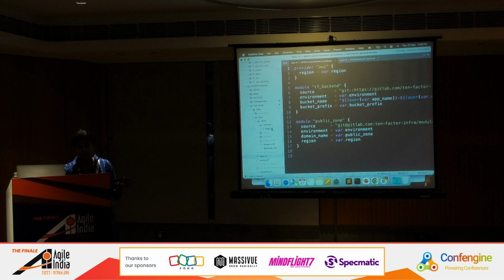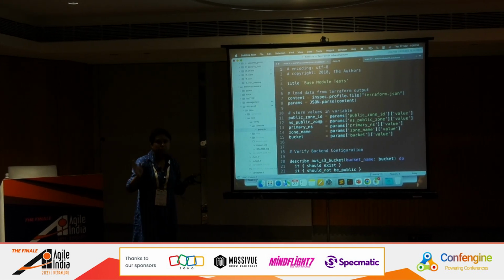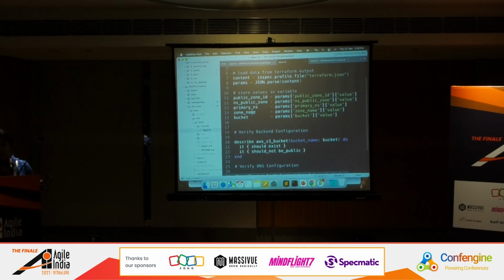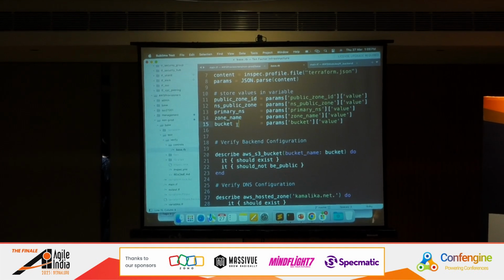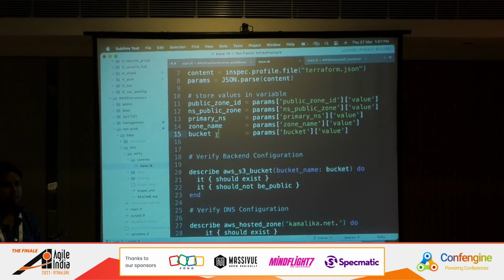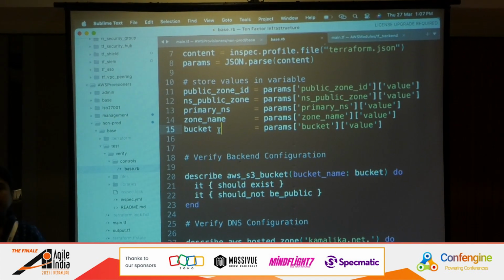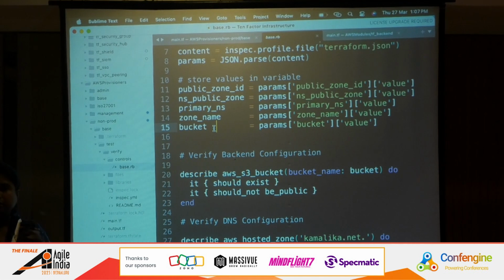I am testing it unit by unit, because first I will execute the base module, the base provisioner, and once I execute this, I want to check whether it has created those resources in the same way or not. You can see I have given these variables, like public zone ID and name server. What Inspec does is look at the output of Terraform and then query the AWS APIs and correlate. If you are creating, let us say, a public zone with 10factorinfra.com, it will take that value and the ID, go to AWS, query it, and match it.